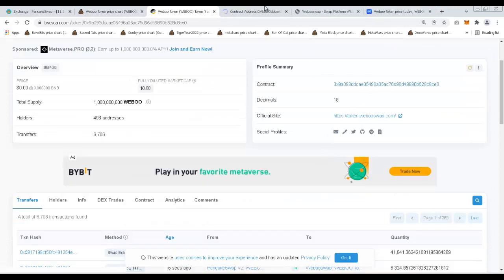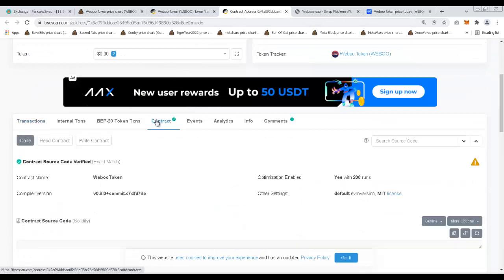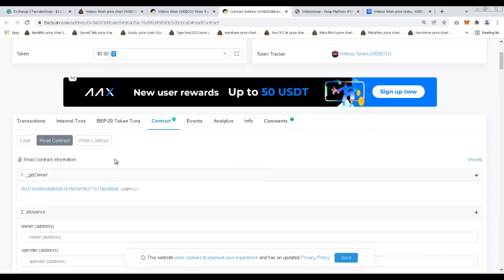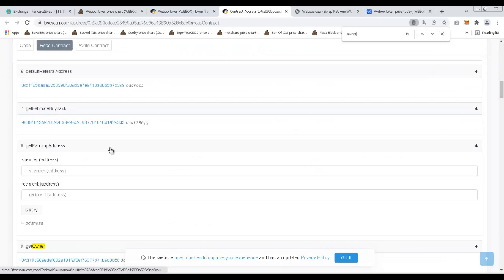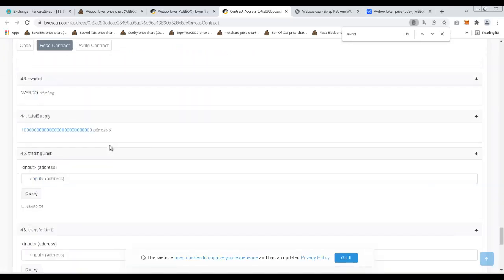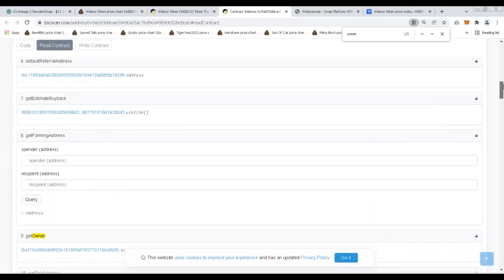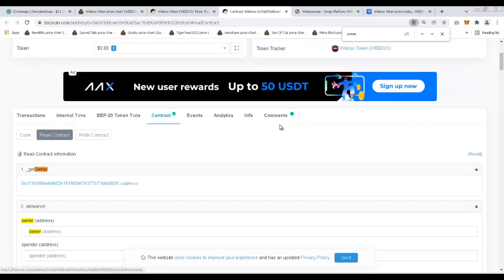Let's check their contract. Let's check the contract tab. Contract source is verified. It has a green check mark. Let's read the contract. Let's find the owner. It's not showing the owner of this token. So let's skip that one.